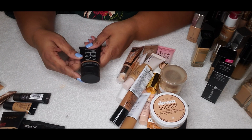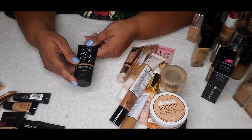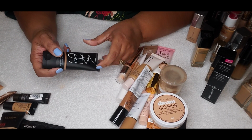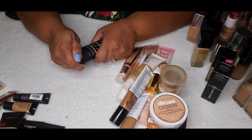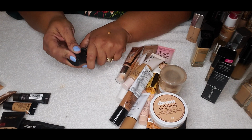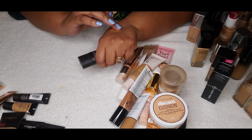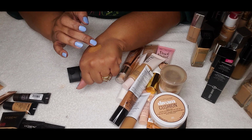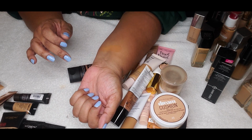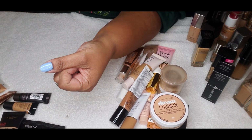This one by NARS. I think I got it in the shade Medium Dark 2 Seychelles in the hope that I was going to match this when I went on vacation one time. This might have even been 2 years ago. So not only is this expired, it never matched me. I was really expecting a lot out of the sun this particular summer. So my hands are usually the darkest part of my body. My face is usually around this color, and it just wasn't the right undertone, not the right shade. I'm going to have to go ahead and pass that one along.